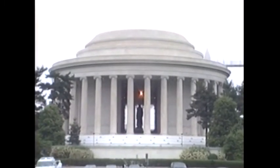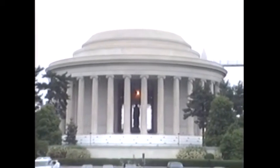Here we are at the Jefferson Memorial. Thomas Jefferson was a huge fan of Roman architecture and was responsible for introducing it into the designs of many federal government buildings. And so the designers of this memorial chose the Roman Pantheon building to pattern this building after.